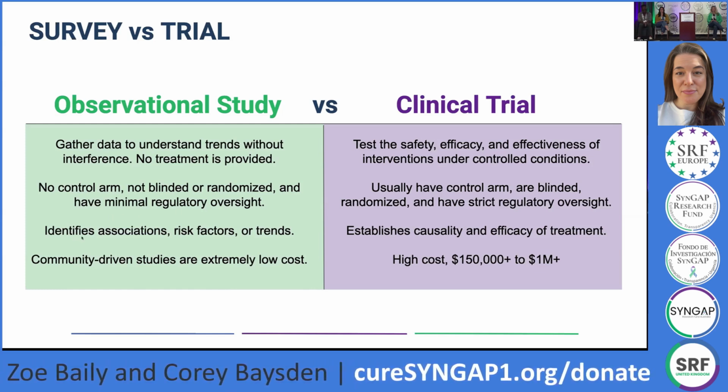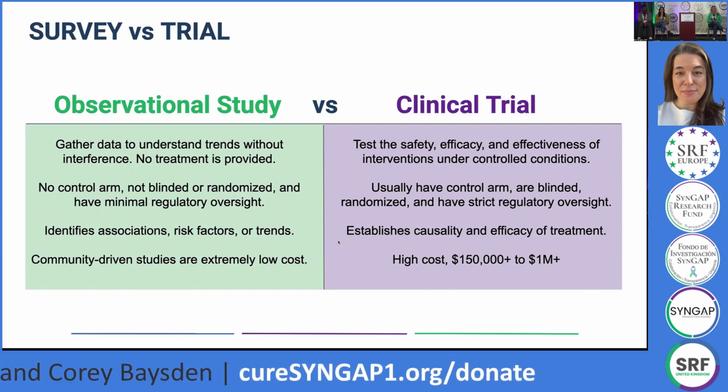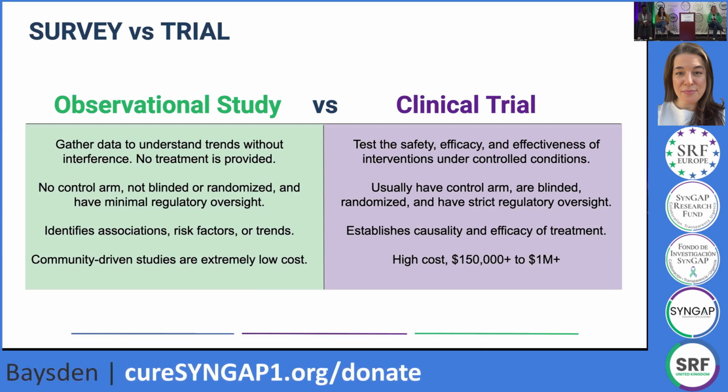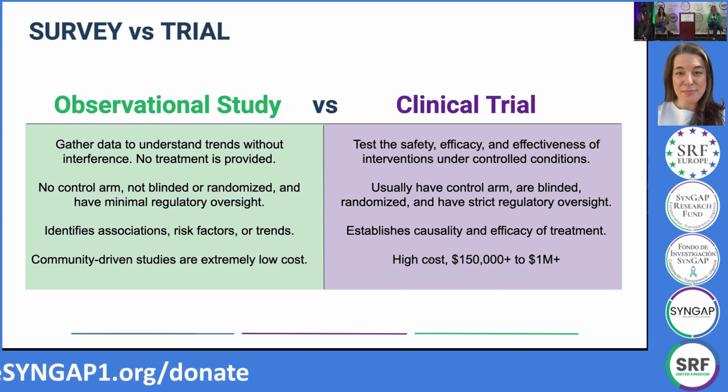This identifies associations, risk factors, and trends, whereas a clinical trial, if we go further, will establish the causality and efficacy of treatment, which is needed for the FDA to expand the label to cover Syngap-related disorder. The primary difference is cost. A clinical trial can be very, very expensive, whereas the cost of our observational studies is almost zero. It's our community providing their experience, and mostly me right now, evaluating that experience. Both of us are working for free.